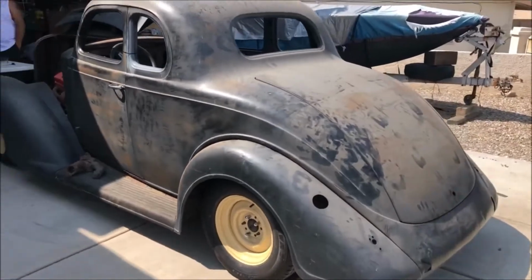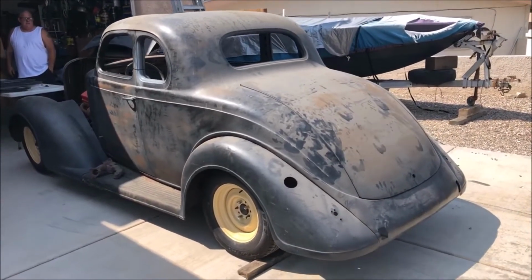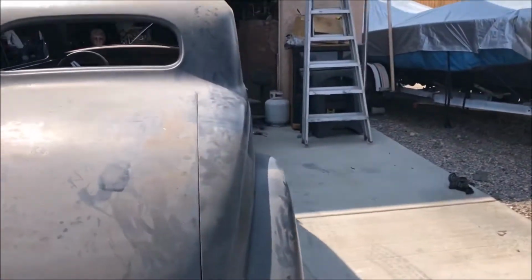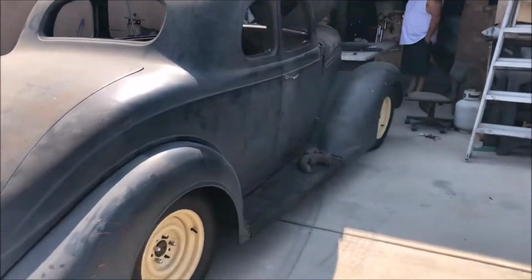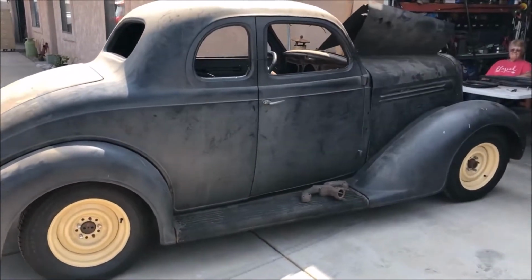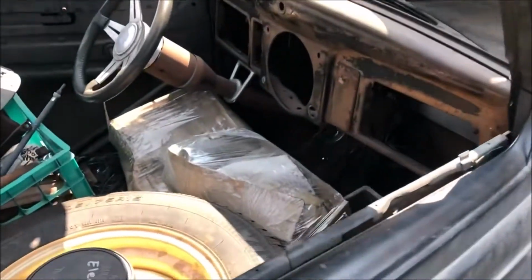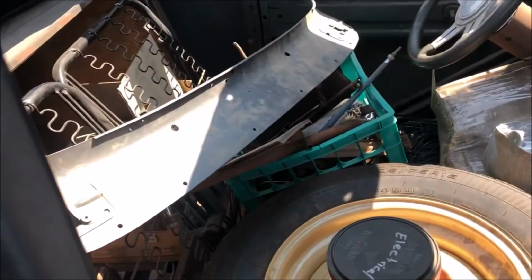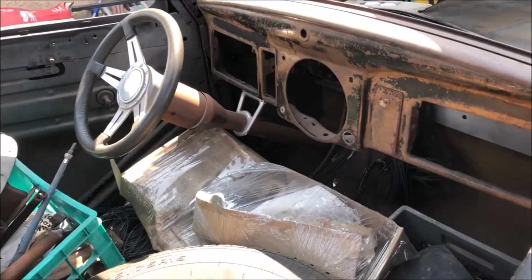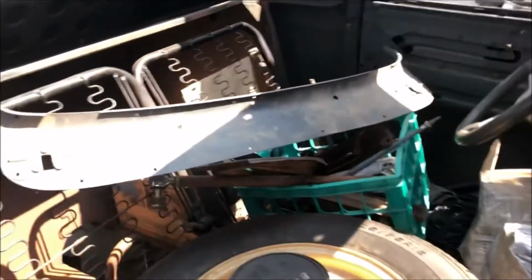Here's the '36 Plymouth that just got in. This is our new project for Cross Country Garage. We were talking about this yesterday, and the owners of the car are with me still. We just got this rolled off the trailer. It's gonna be a really awesome project. Got a bunch of stuff in here. We're gonna be changing everything up, and we got some different dash pieces and everything, and there's a lot going on.